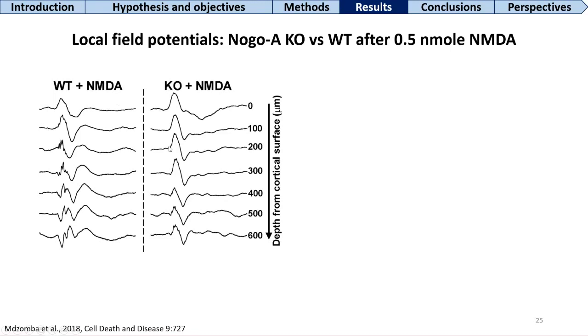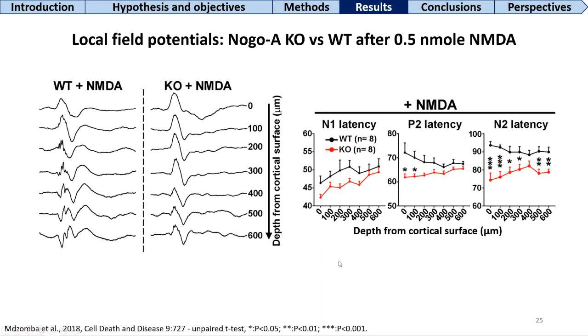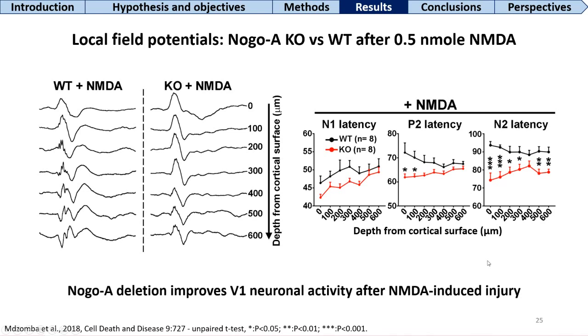And so here we have their quantifications. And what we can notice is that only at the N2 latency was there a significant difference between the wild types and the knockouts. And this could mean that Nogo-A deletion improved V1 activity after NMDA-induced injury.